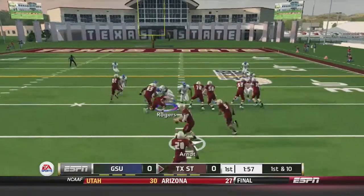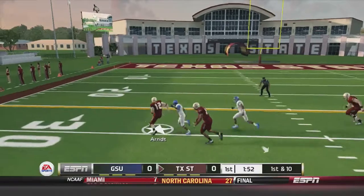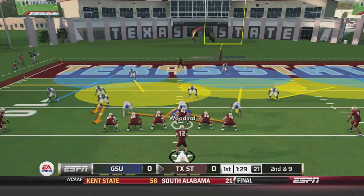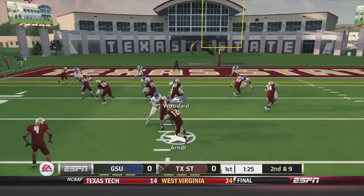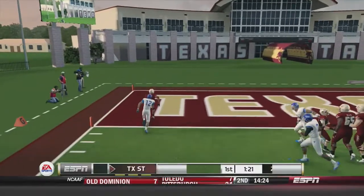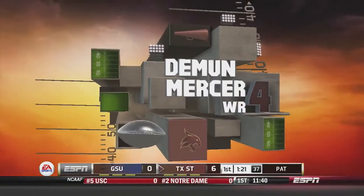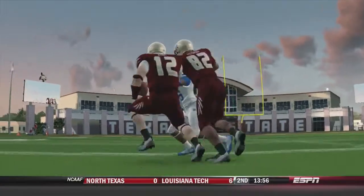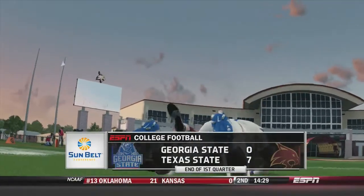1st and 10 now. Arndt's going to take the snap. He's going to fake the handoff. Another read option here, this time to the left side. He's going to break that tackle, get the 1st down and more, down to the 11-yard line. 2nd and 9 now. Arndt's going to take the snap, and he is going to go on the triple option here. Take it himself, and then pitch it to Mercer. And Mercer's into the end zone for the touchdown. And that puts the Texas State Bobcats up 7-0 over the Georgia State Panthers. And the first quarter would end that way. Texas State on top, 7-0 over Georgia State.